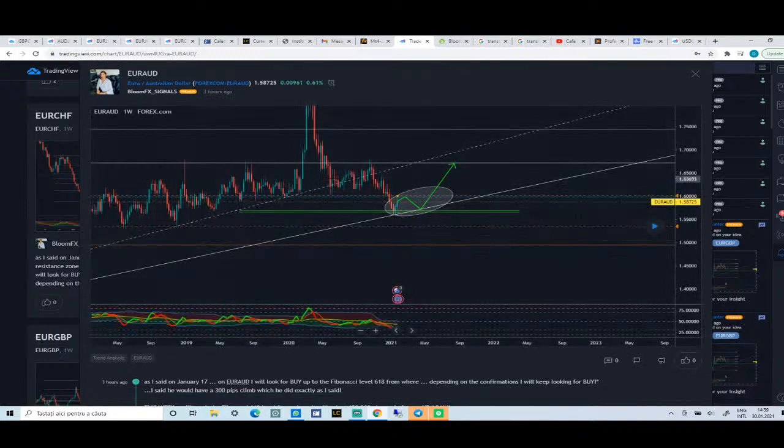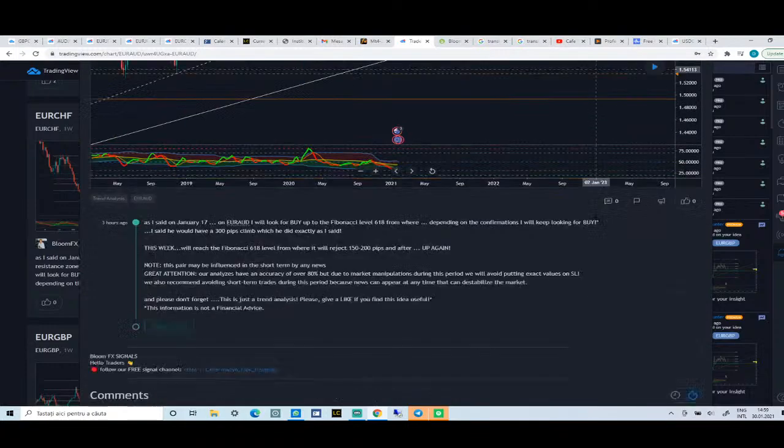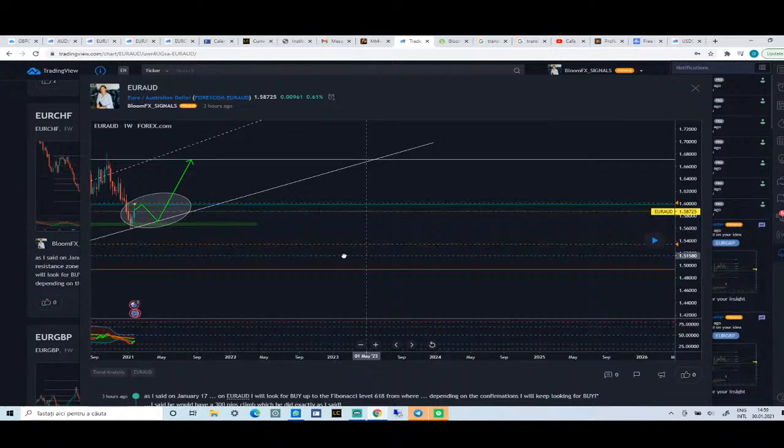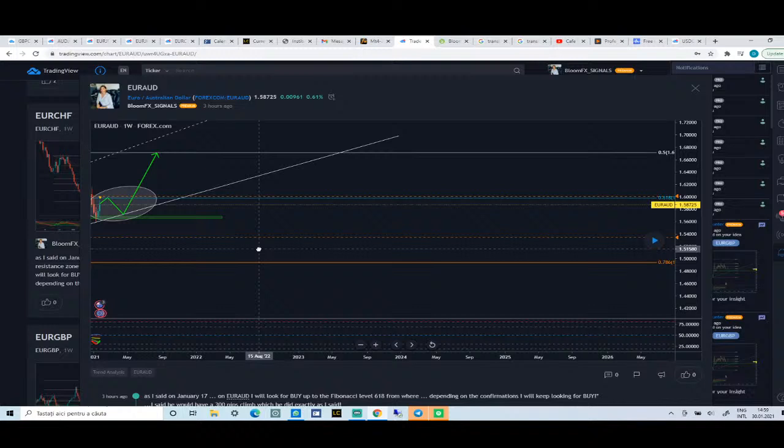Euro AUD, as I said before, I will look for a buy up to the Fibonacci level 618, from where, depending on the confirmation, I will keep looking for a buy. But this week I will reach the Fibonacci 618, okay. It's too far, but the 618 level is around here at 1.60100, okay.